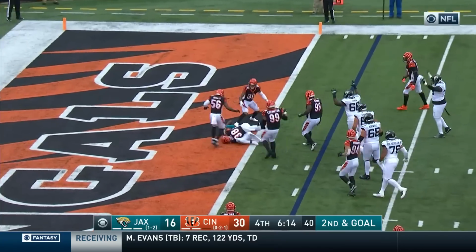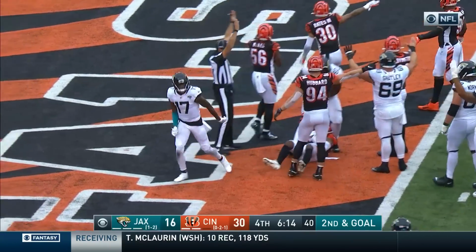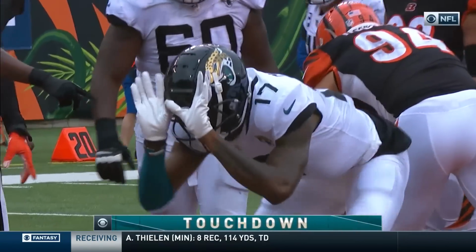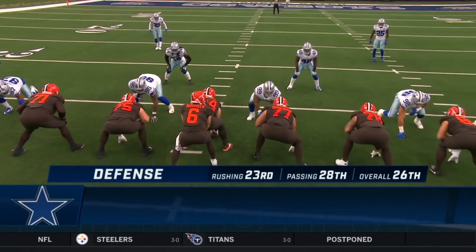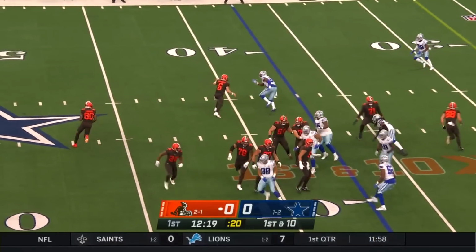Minshew on a slant to Chark, and Chark, did he hang on? And it is caught. Touchdown, Jacksonville. It's been hard, and I think when you watch that film from Seattle last week, even though you want to run the football, you've got to test that secondary.